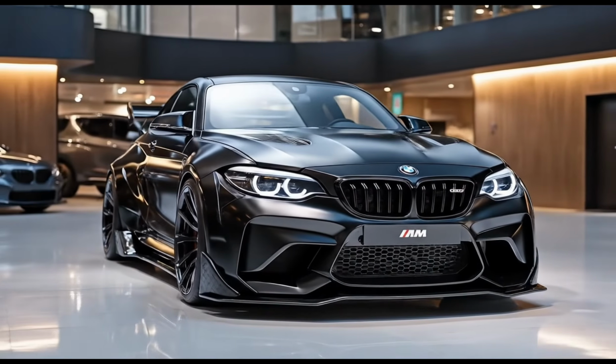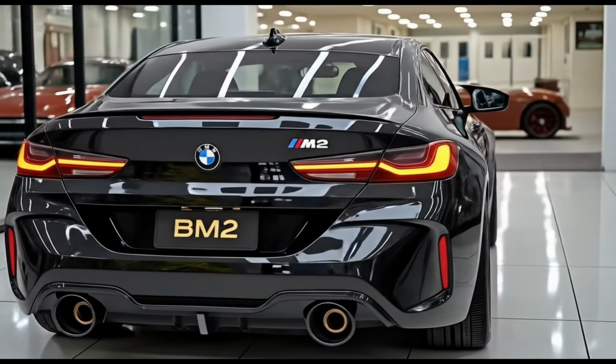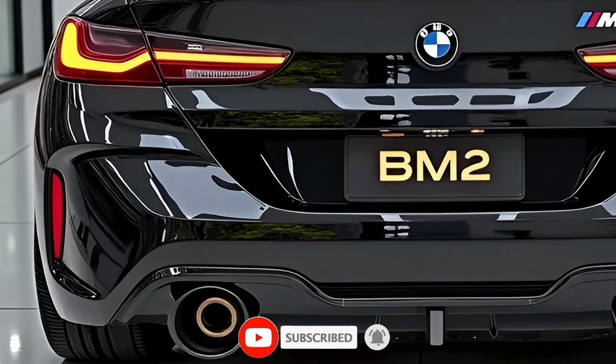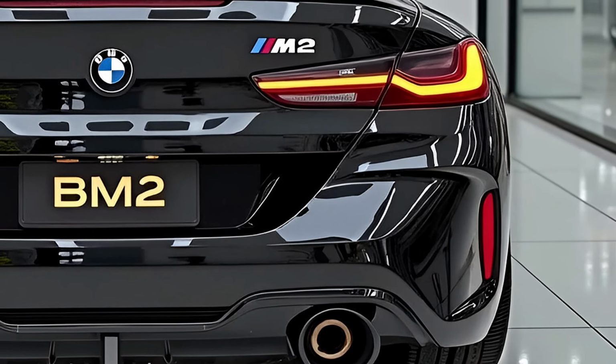Today we're diving into the 2026 BMW M2, a compact powerhouse that has quickly become one of the most beloved modern performance cars. This latest version sharpens everything: the design, the tech, and of course, the raw driving performance that makes an M car so special.